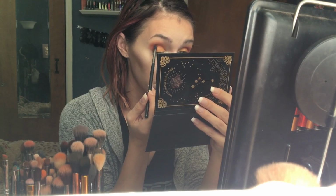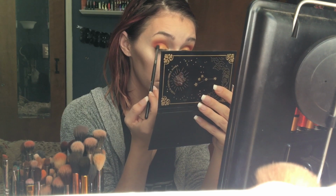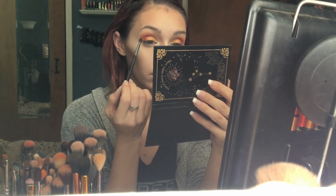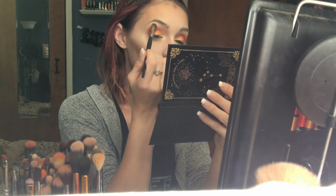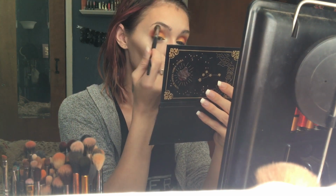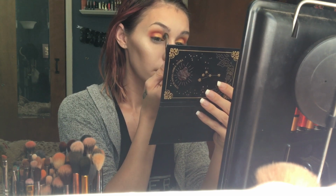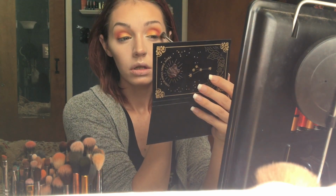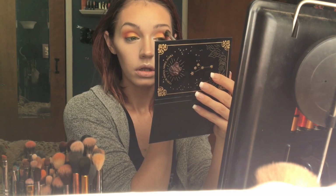So anyway, I took some more of the red and brown mixed together and just added a little bit more on the outer corner and blended it into the shades that I put on my lid, just to make sure they were really popping. This is a clean Morphe E27, I believe, and very lightly blending everything because I don't want to move anything, but I just want to make sure it's all blended together nicely. So this is what we're working with so far, and I'm digging it.